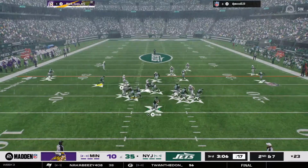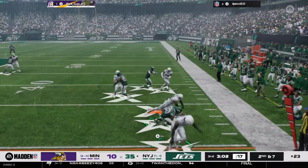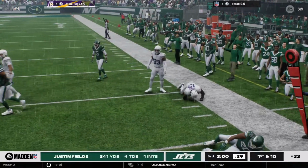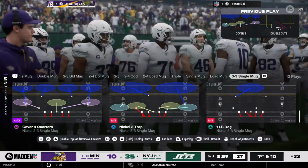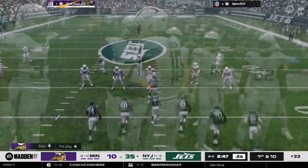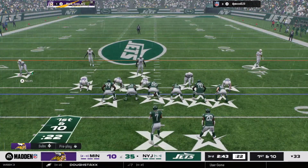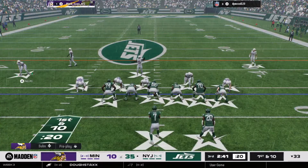All right. Fields to throw. He'll swing this one out to Hope. And he's going to be marked down up around the 33. It'll be a pickup of 10, and the Jets have a 1st down. 1st and 10 at the 33-yard line.